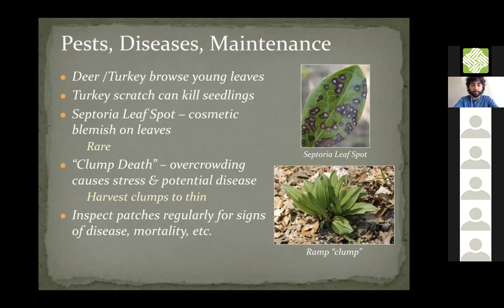That's something you want to keep tabs on if you've got a lot of wild turkeys on your property. Septoria leaf spot is a cosmetic thing. You'll see this sometimes. And if you're, for example, selling your ramps to a restaurant, they're probably not going to want leaves with visual blemishes on them. But it's not that common. Ramps are pretty tolerant, especially if you get out there earlier in the season. It's when you get later into the season that you'll start to see some of the discoloration and fungal things going on. But ramps are pretty good.